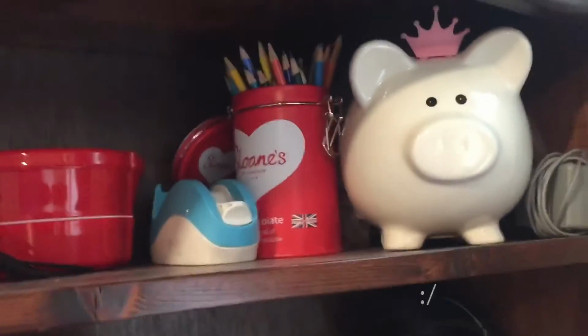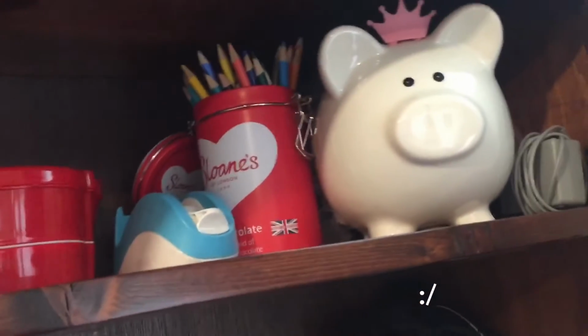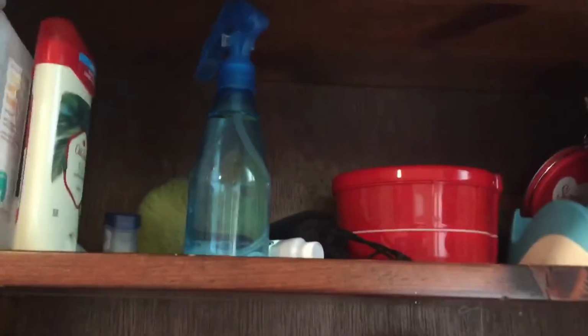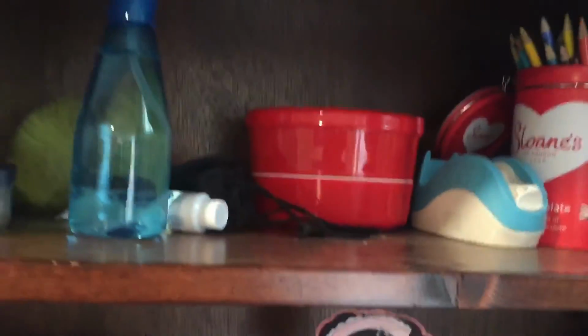This second to last shelf over here is where I just put random junk, and it just has hygiene products, and then I guess my piggy bank. I put my jewelry in this little lunchbox that my friend gave to me. So, thank you.